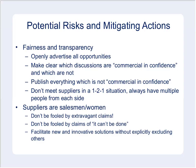And don't meet with suppliers with just one person from the buyer side and one person from the supplier side, because even if it's deemed to be fair, there's always a potential corruption issue there, which should just be avoided if it can be.